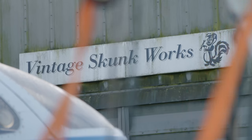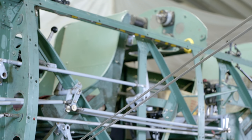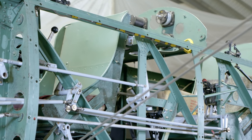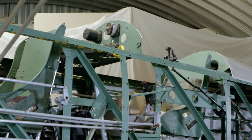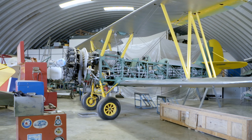Back in Wickenby, Gerry is juggling work on both planes destined for Eshott. The N3N is the biggest challenge. It was manufactured in '42. The Navy used it to train their pilots for their fleet. This one went to Pensacola, spent all the war years in Pensacola, and at the end, I think it was about '46, '47, it was put up for sale.